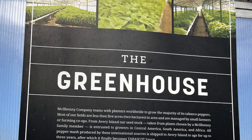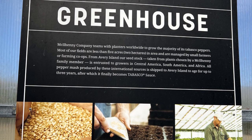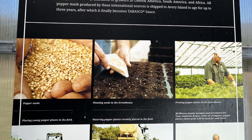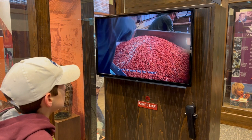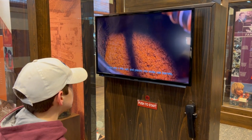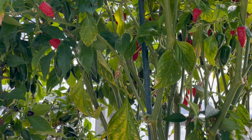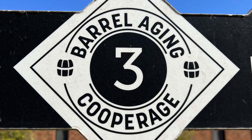They grow lots of peppers here on Avery Island, but the seeds from these plants are sent to growers in Central America, South America, and Africa to grow the actual peppers that are put into the products. On these farms, ripe peppers are ground up and salt is added to make the mash. And that brings us to the next stop on the tour. Stop number 3, the barrels.